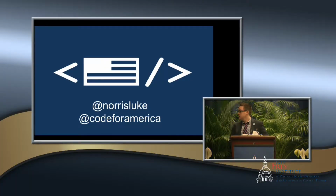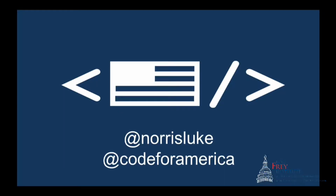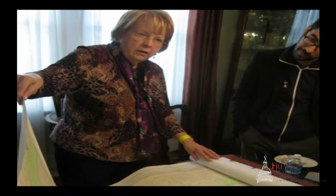So let me first, if I can, switch over to the slides. I wanted to introduce you to Miss Rita. Miss Rita is a citizen who lives in New Orleans. She's great. If you want to know what she does every day, she spends 2 hours walking around New Orleans trying to map blighted properties. And so what you're looking at in front of her is actually her information management system, right?